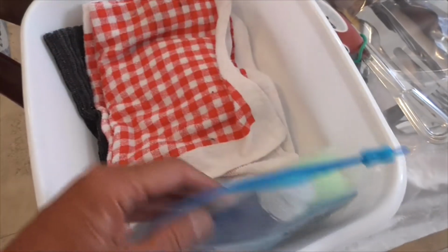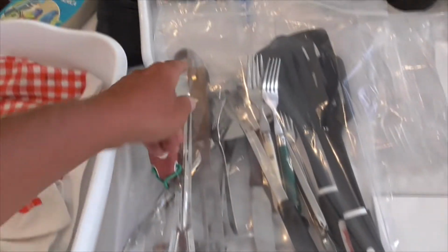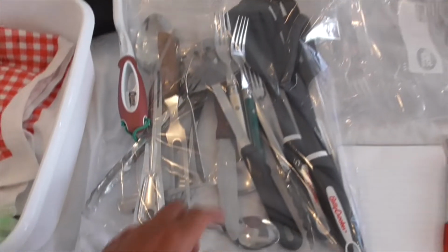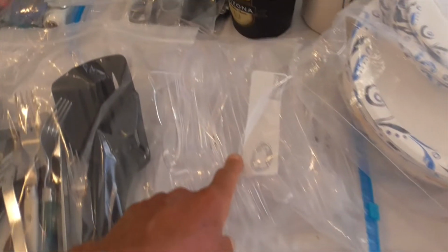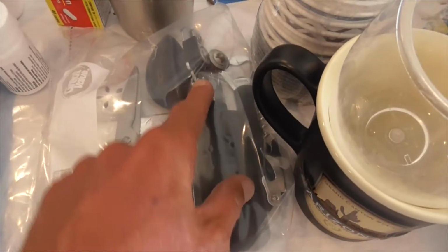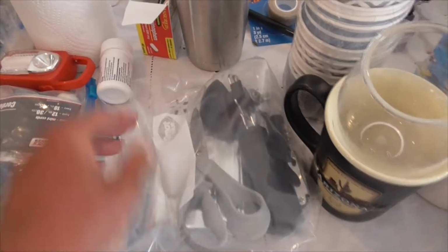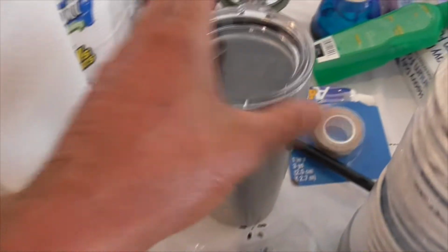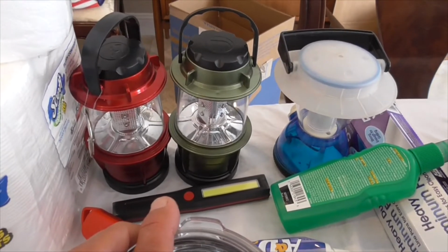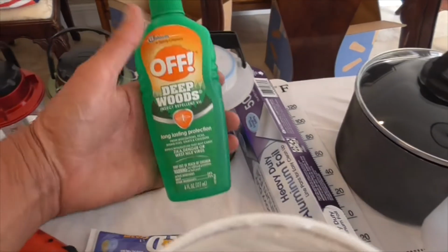Little soap, sponge. Here we have our utensils. Spoon, spatula, forks, little knives, spoons, that kind of stuff. Always take plasticware, so you just toss it out. Here we have a pair of scissors. Little can opener, right? I like to keep everything all zip-locked. Always bring extra batteries, of course, for your lanterns. We have 1, 2, 3 lanterns. A couple of lights. Here we have our mosquito repellent.